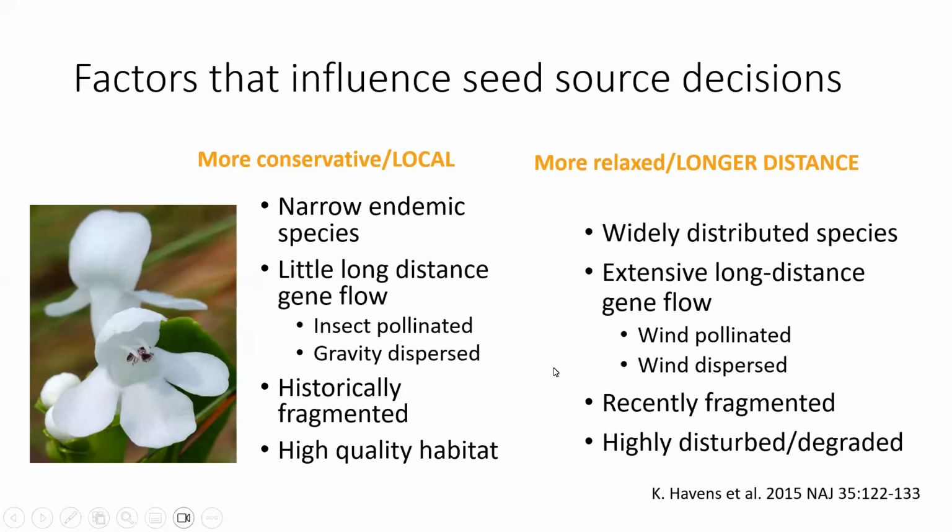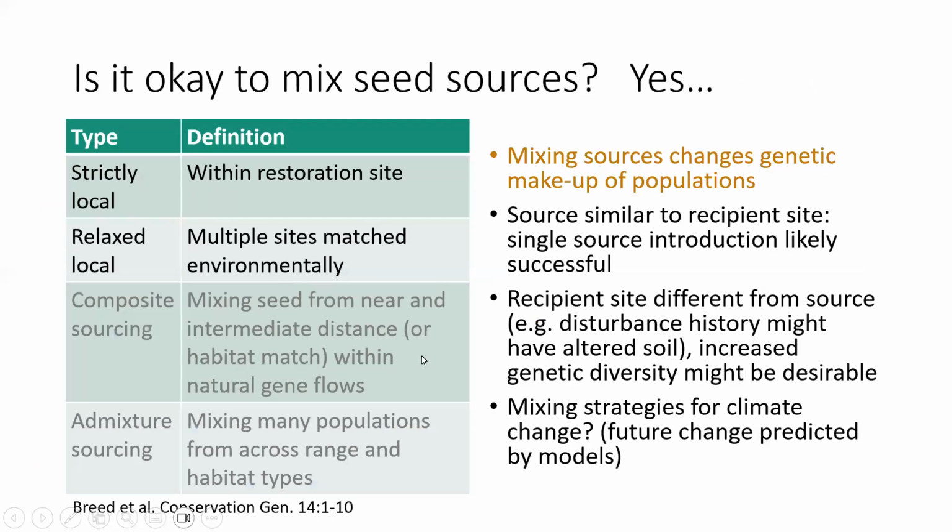Where you could relax those distance requirements would be in widely distributed species, wind pollinated and wind dispersed, much like the common abundant grasses in the longleaf system, and highly disturbed or degraded systems. Maybe the goal is just to get plants in there no matter how far they come from, as long as it's the right species. Okay.